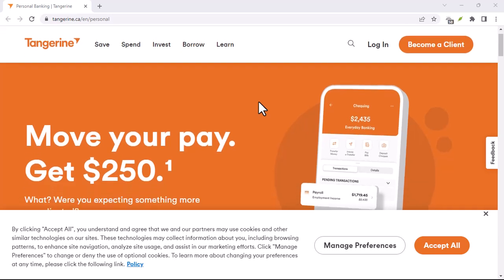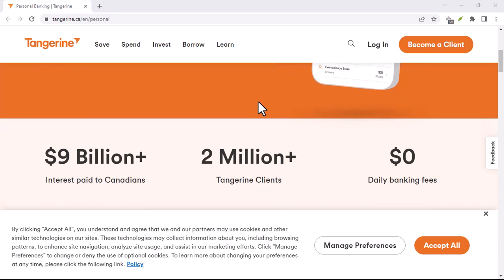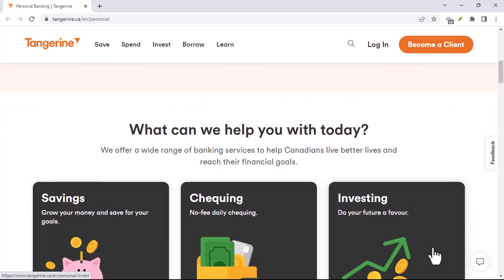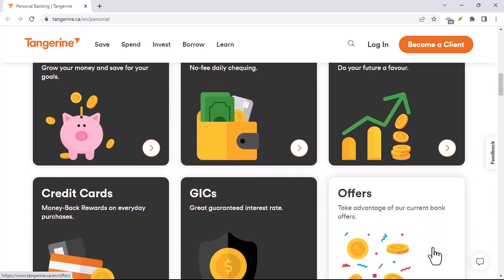Imagine you're about to send a large sum of money internationally. You've chosen Tangerine Bank for its simplicity and competitive rates. But then, a question pops up. Does Tangerine Bank even have a SWIFT code? The answer might surprise you.